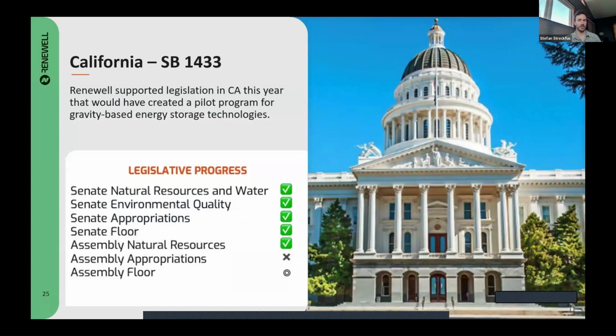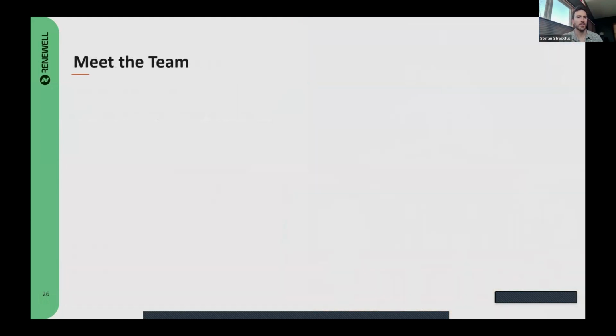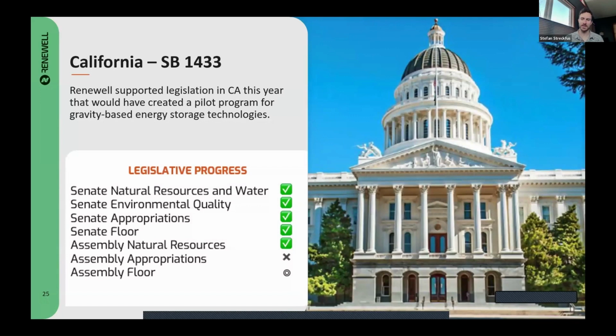And California, oh, that's strange. Huh. Sorry about that. My update to this slide, I guess I failed to save it. But so last year we ran SB 1433. This year we're running California SB 567. The two are phrased extremely similarly.